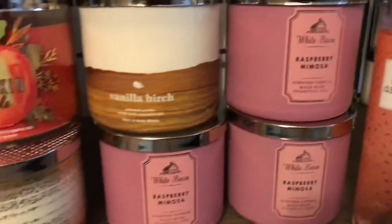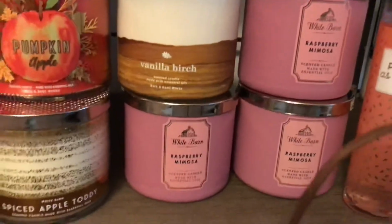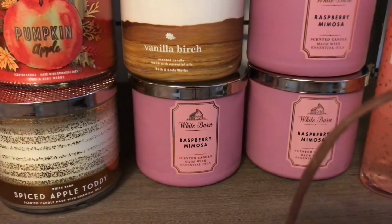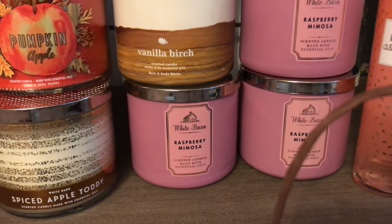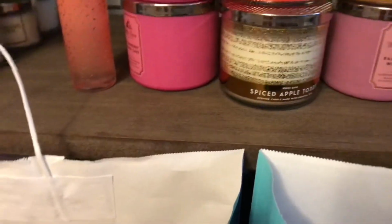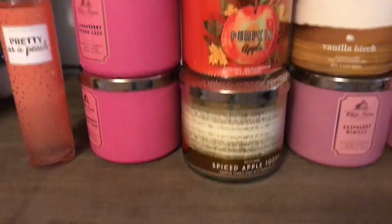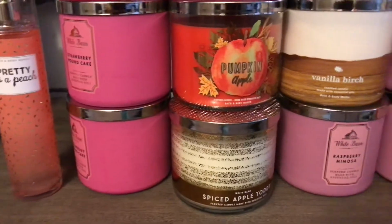So yeah, I picked up three of the Raspberry Mimosa, and here's my receipt here at one location. The total came to $60.04. The spiced apple toddy for 75% off was $6.12. And the pumpkin apple was the same, $6.12. And all the other candles were $11.95.